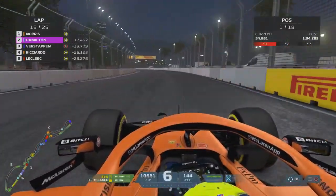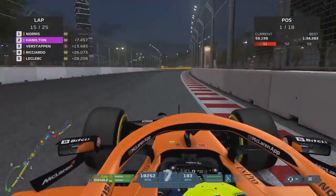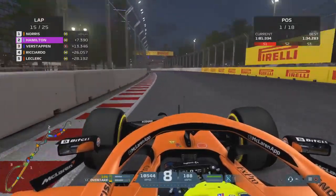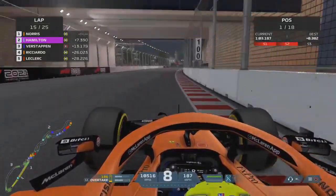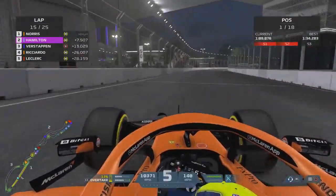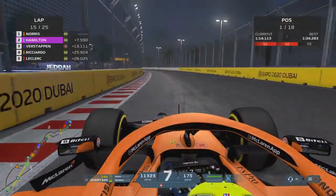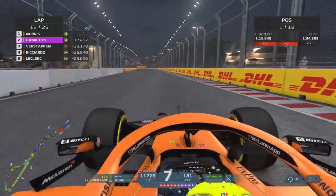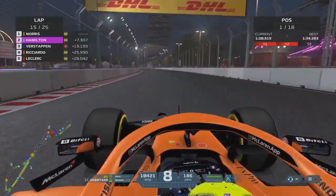I was catching Verstappen before I looked at Bottas retiring. I was catching him by about 0.2 of a second quicker each lap, because I was matching my pace very well in this section here, and that's how I got close to Verstappen. Hopefully, once I come in with the new softs, I'll be able to speed past these guys.